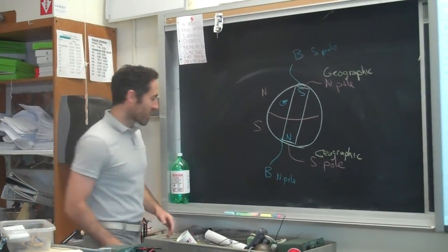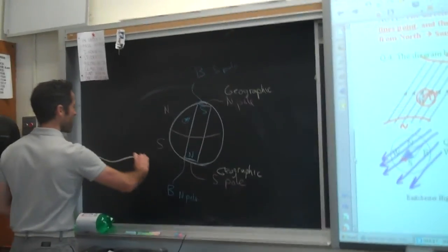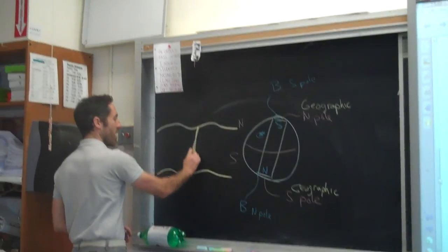Yeah. That actually wouldn't work. That wouldn't work forever. Do you remember in earth science? It'll switch eventually. Do you remember this? Maybe you saw a diagram like this in earth science. They had the Mid-Atlantic Ridge. Remember learning about that?